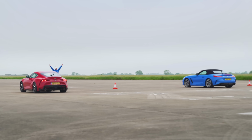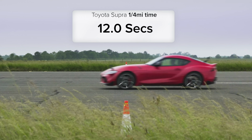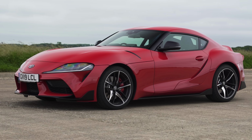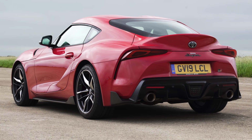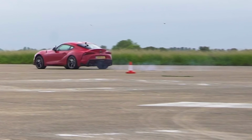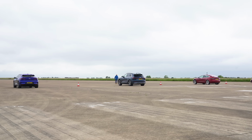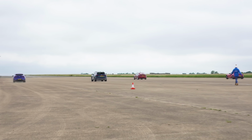Now, all you Supra fanboys may have seen that car do a 12-second time over the standing quarter mile in one of our previous races. But that's the thing with rear-drive petrol sports cars. You can't always get a perfect start. On this occasion, the Toyota struggled off the line, costing it time. This is less of an issue with electric cars that have instant power and all-wheel drive. Just the way it is.